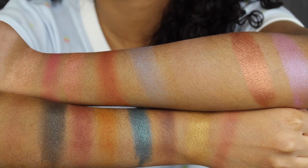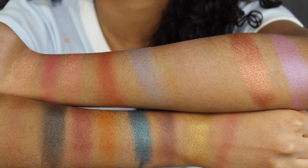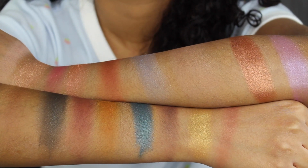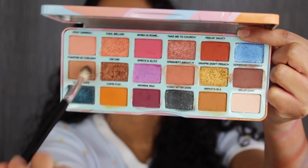Here's what all 18 shadows look like swatched on the back of my hand. Now we're going to create a look using this palette. Taking a fluffy crease brush, I'm going to dip into the shadow in Toasted in Tuscany. I'm getting a tiny bit of fallout in the pan. Applying this in my crease, going back and forth, doing windshield wiper motions.